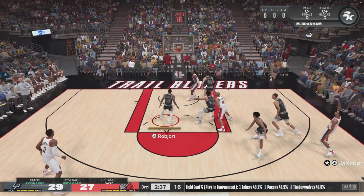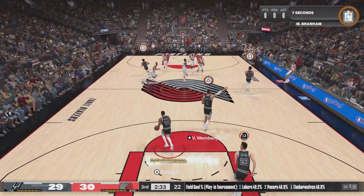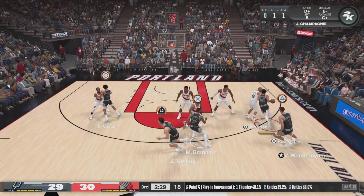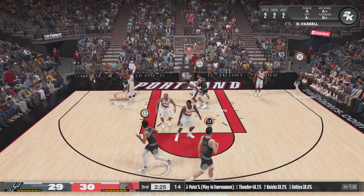Roy from outside. Nailed from three-point land. Roy's got 12 points in the game. Good to see Roy knocking it down from long range. Wanting to be a bigger threat from there.